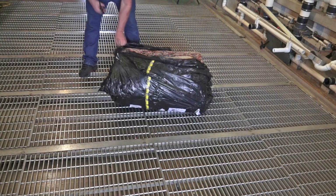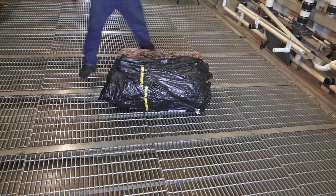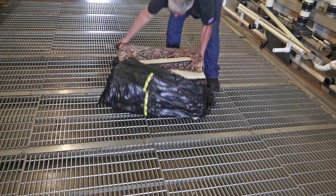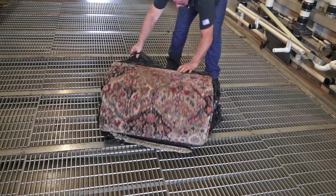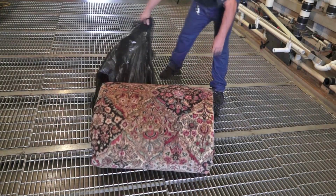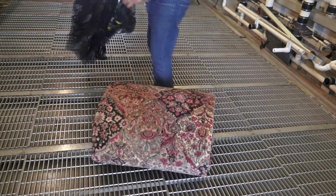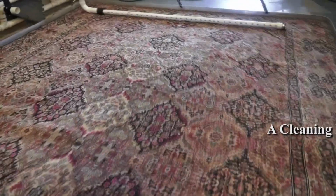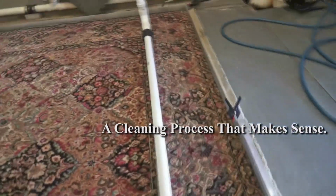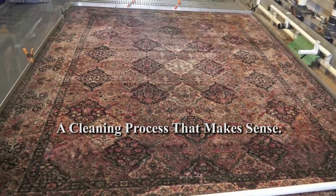Did you try to call the biggest companies in the United States? ServiceMaster, Stanley Steamer, Coit, ServPro, and ask them, do you guarantee in writing the removal of the urine odor completely, naturally? And you will get the answer, no, we will do our best, but we can't. Did you ask yourself how this is possible? A tiny company by the name PetPeePee can do that?